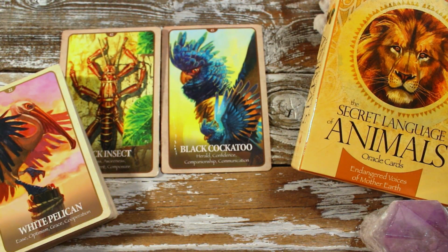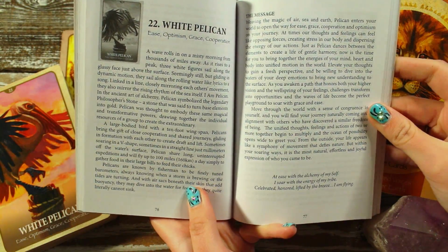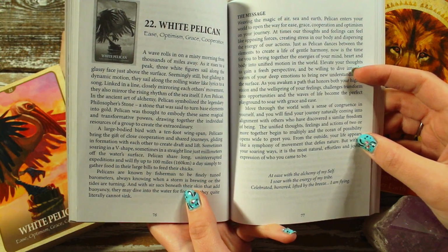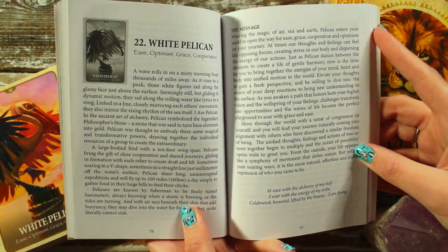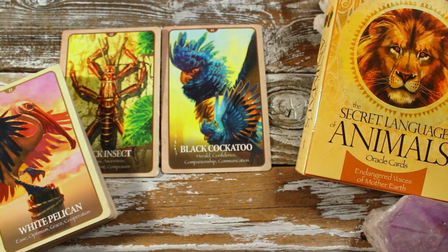So I'm going to go into the book and I will look up each animal and we will see. I'll also pause it so you guys can read it. At the bottom of the message it says, at ease with the alchemy of myself, I soar with the energy of my tribe. Celebrated, honored, lifted by the breeze, I am flying. So you guys can pause this and read it if you would like. Again, ease, optimism, grace, and cooperation. So let's go on to number 45, Black Cockatoo.